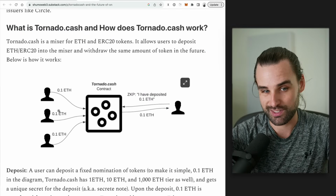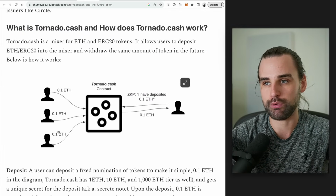So for example, let's say that you had 100 people deposit into a privacy pool. So let's go back to this. This has got 3 people. Let's say it's 100 people. And of those 100 people who deposited, you know that 10 of the deposits were from a bad actor, let's say a hacker, okay? That means that 90 of the deposits we know were not from a bad actor, okay?